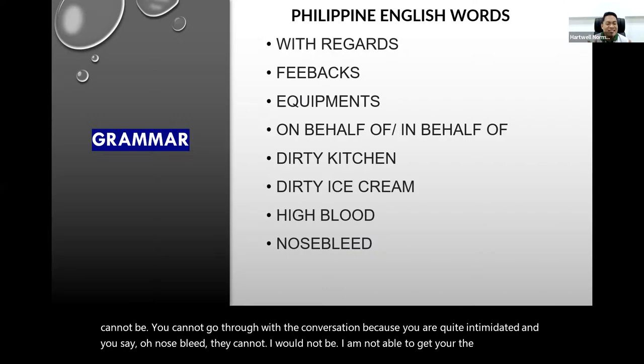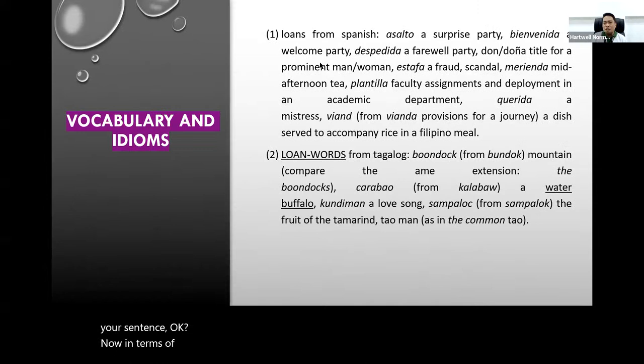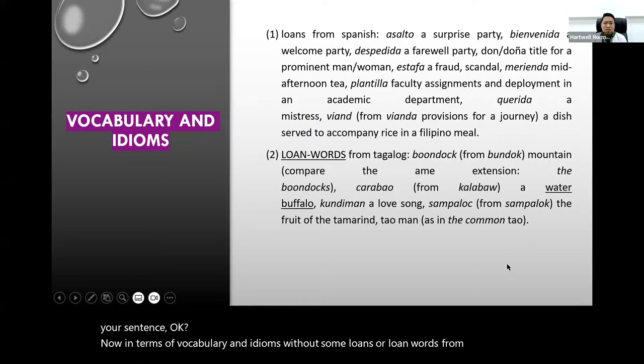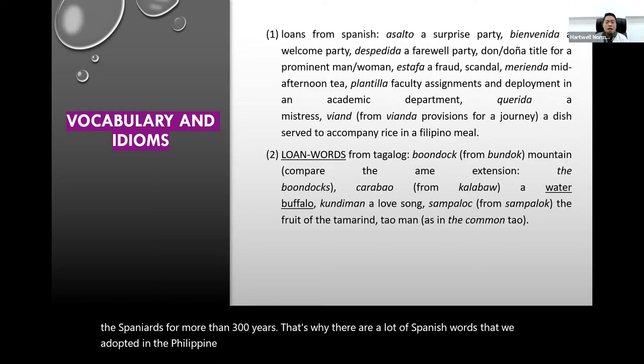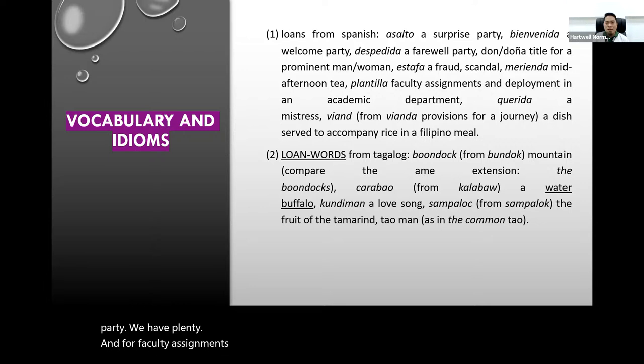Now, in terms of vocabulary and idioms, we have some loan words from Spanish. So we have the asalto, meaning surprise party, bienvenida, because the Philippines was colonized also by the Spaniards for more than 300 years. That's why there are a lot of Spanish words that we adopted in the Philippine language. So we have despedida, we call it farewell party. We have plantilla for faculty assignments. And then we have the viand, okay, a dish, okay.